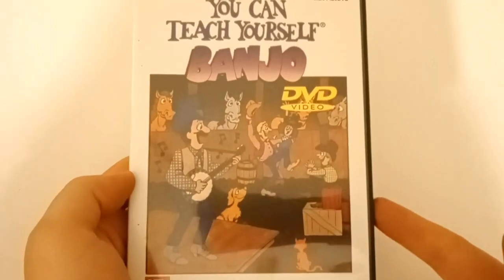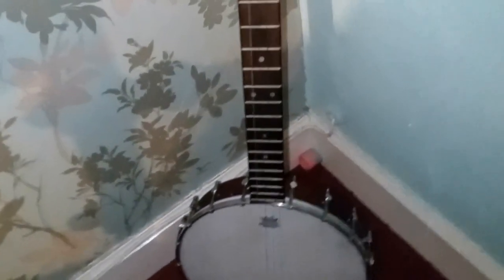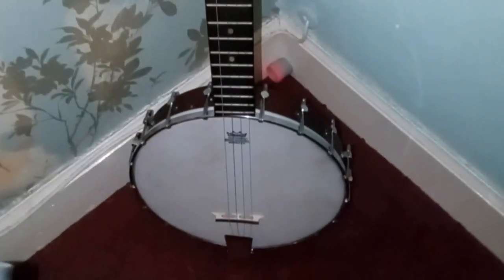Actually, on that note, I need to cut to this. Yeah, quick cutaway for a minute. This is a banjo I've had since 2002, I think. I thought it was a cool looking instrument. I never learned to play it. But you know, it's there.